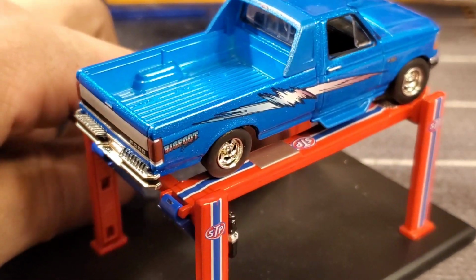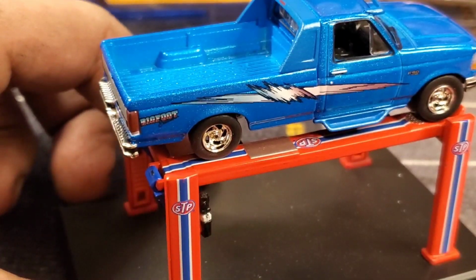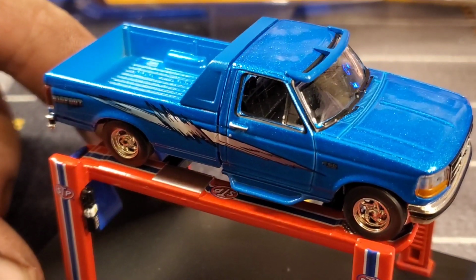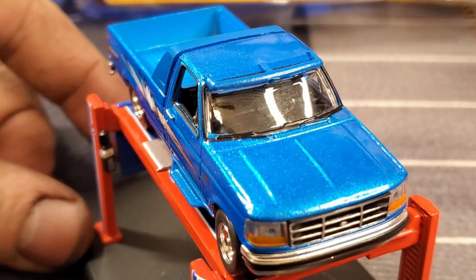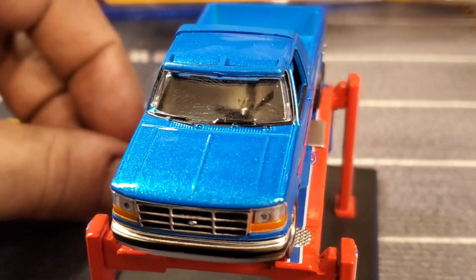If I want to be an insane critic, I would say that that Bigfoot logo is a little crooked there, but whatever. Move that a little closer. Yeah, windshield wipers are detailed on. They took the time to paint the windshield wipers on, but they can't give you mirrors. What is with that?